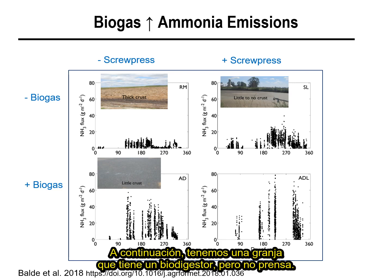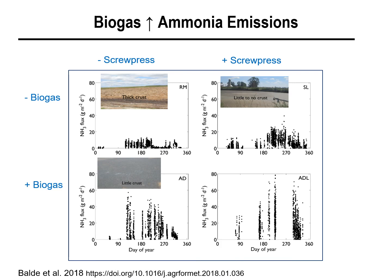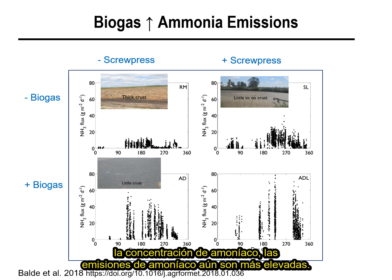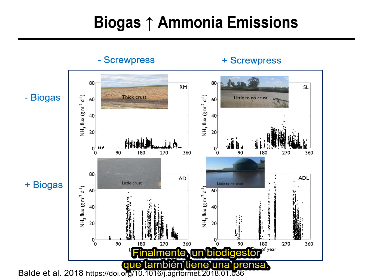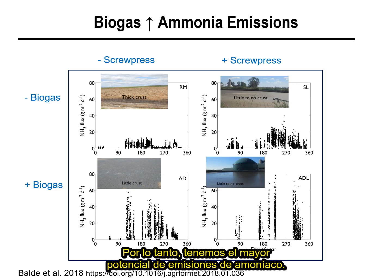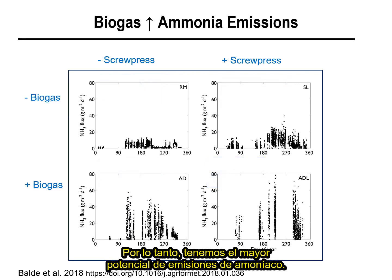Next, we have a farm that has a biodigester and no screw press. Has a little bit of surface crust, but because of the pH and the increased ammonium concentration, we still have higher ammonia emissions. And finally, a biodigester that also has a screw press. There's no crust on the surface, and we have the higher pH, the higher ammonium concentration in the manure, in the digestate, and so we have the highest potential for ammonia emissions.